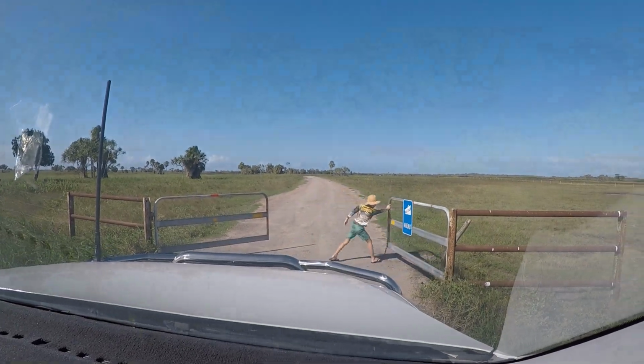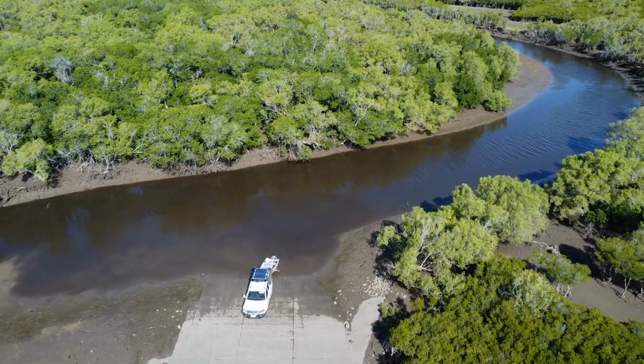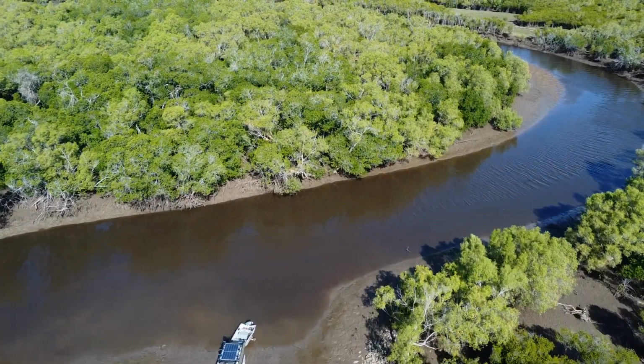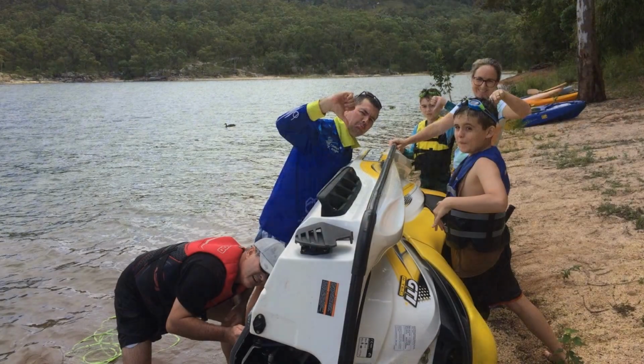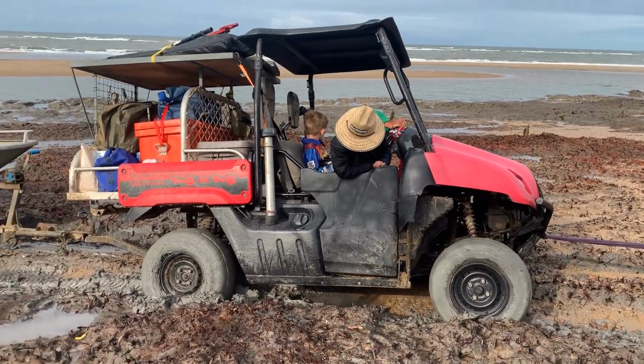So if you are going somewhere like that, always tell someone where you're going, how long you expect to be there, and when you expect to be home, because it doesn't take much for things to go pear-shaped and you end up in trouble. And if you haven't got someone to come looking for you, then you could literally end up Schitt's Creek without a paddle.